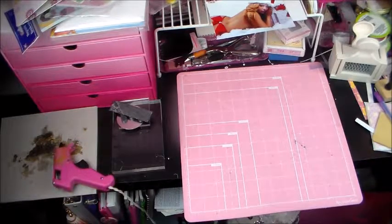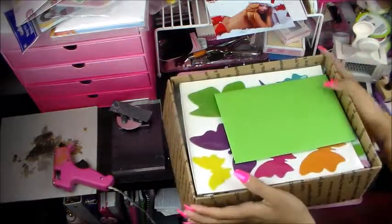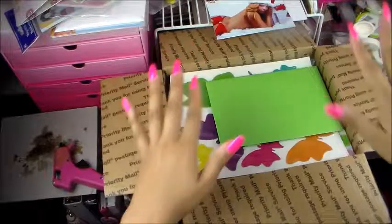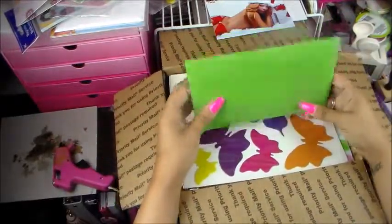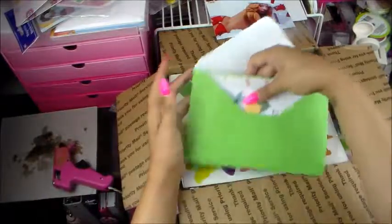Now, this package comes from Latasha, and Latasha's Instagram is Sassy Crafty Taz 101 King, or that might be her YouTube channel. I will link all of Latasha's links down below. This is what the box looks like after I've opened it. Let's dig on in. So the first thing on top is this green envelope.